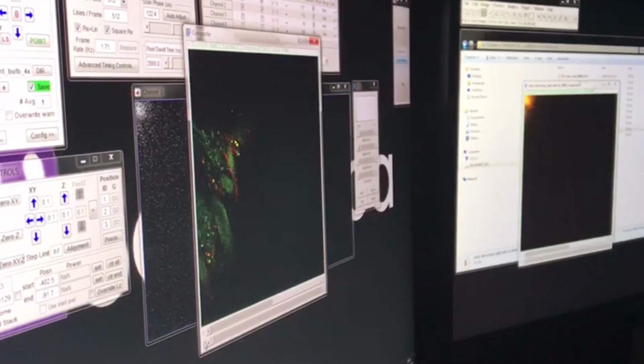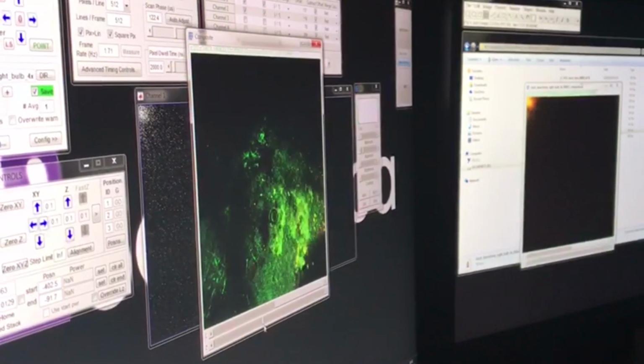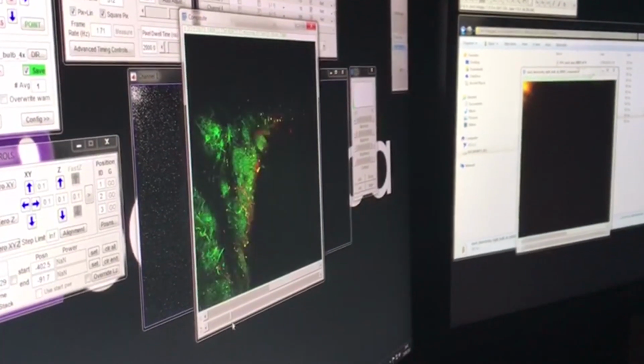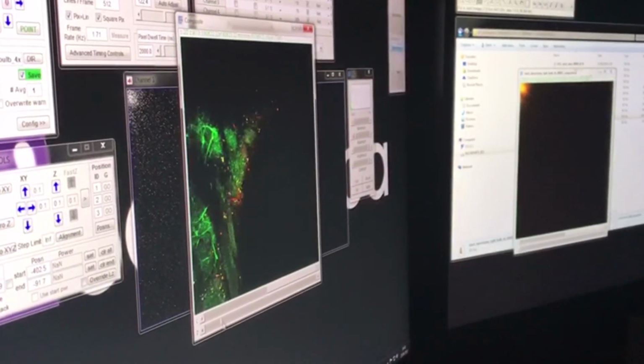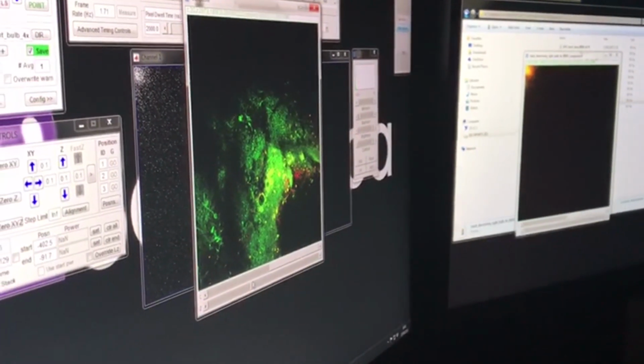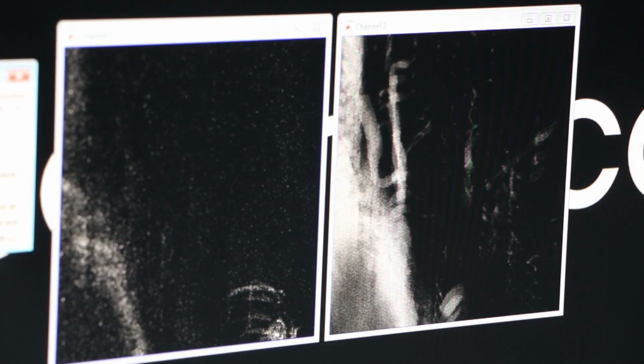Of particular interest for us is actually combining the multi-photon functional calcium imaging part with a serial block-face electron microscopy approach. Thus we can correlate the functional properties we get, for example, from a specific subpopulation of neurons in the olfactory bulb with the ultrastructure of this tissue block we get from the EM.